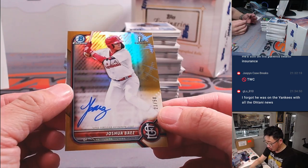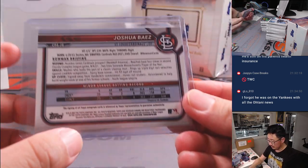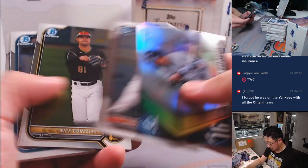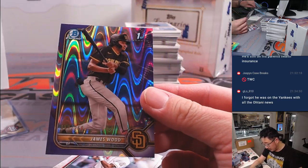All right, we're going to start off with a gold auto. 21 out of 50, Joshua Baez. That's going to be for St. Louis. David Johnson with that one. And there's James Wood, a Padre, 59 out of 250.